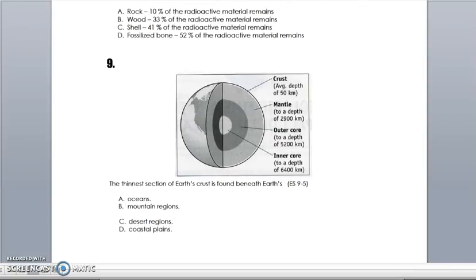Number 9. The thinnest section of Earth's crust is found beneath Earth's A. Oceans, B. Mountain regions, C. Desert regions, D. Coastal plains.